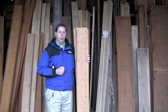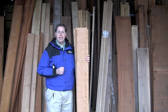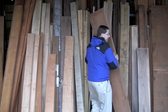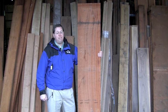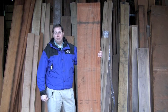So can I do a 2-board top? That would require me to have 17 or 18 inch wide boards. That would, I guess, be my plan A. And I could grab something like this wide, 18 inch wide board. Now, finding 18 inch wide material in cherry, you'll quickly discover, is next to impossible.